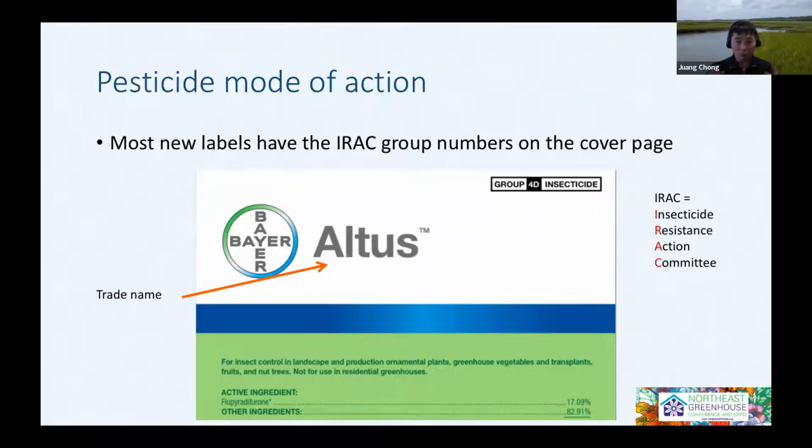Or you can just look at the label. If you are looking at some of the new labels for insecticide, miticide, fungicide, or even herbicide, all kinds of pesticide, usually the mode of action group number is on the label.